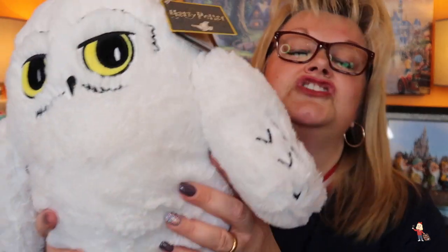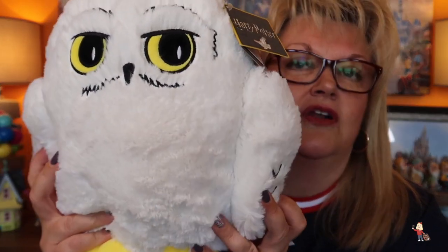We have got an owl. We have a cushion. Flap away. Now, they had another version that was £7 and his arms were solid, but they're out of stock at the minute. So they've got this one and he is £10.